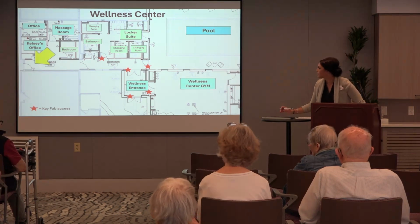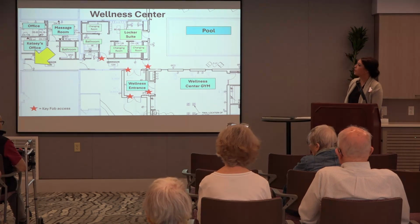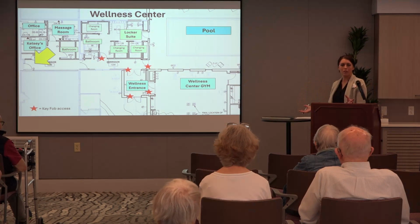Now, the changing rooms, you can use any of the bathrooms to change too. Yes. I know it seems a little confusing. We had two separate locker rooms before. Now it's one, it's co-ed. But there is a lot of privacy in them too.